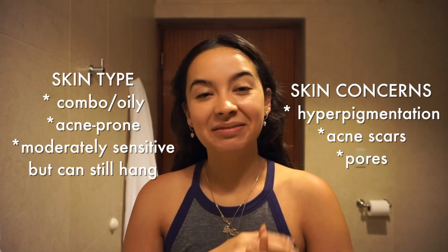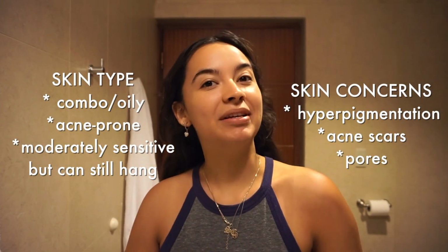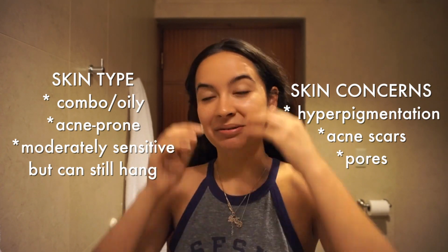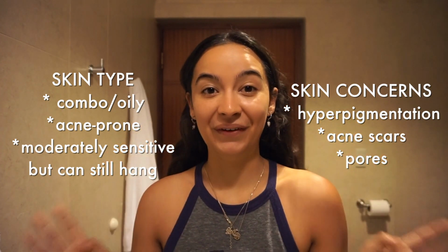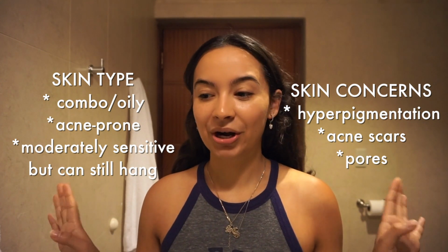So this is my skin right now, and it's crazy because I've been eating like crap this entire vacation, and my skin has, you know, still been going strong and hasn't looked bad at all. I haven't broken out once, which is like unheard of. I get a little sick though, so bear with me.